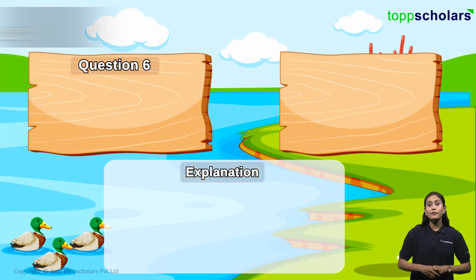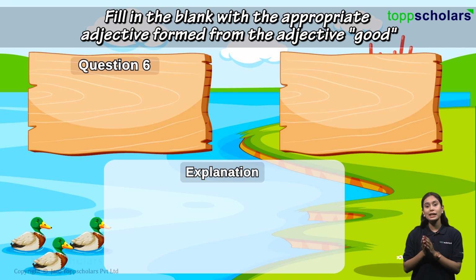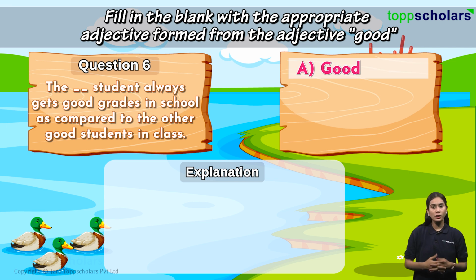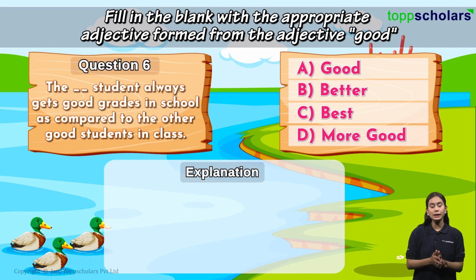Sixth question, fill in the blank with the appropriate adjective formed from the adjective good. The dash student always gets good grades in school as compared to other good students in class. Option A, good. Option B, better. Option C, best, or D, more good.